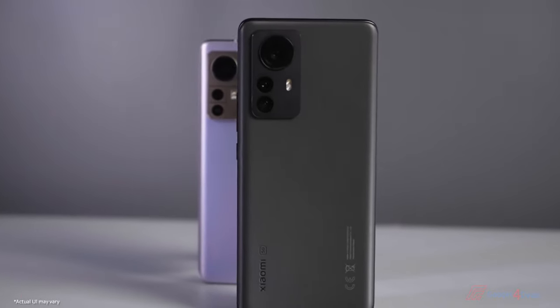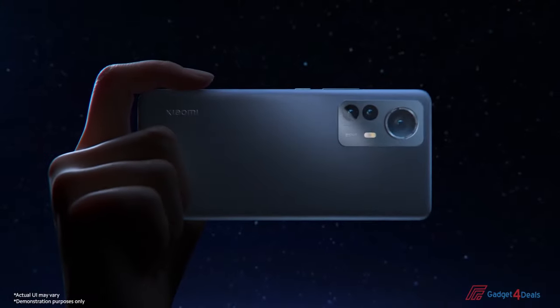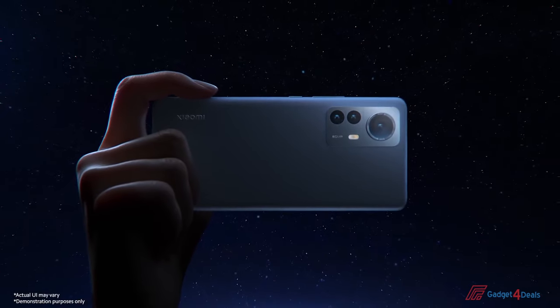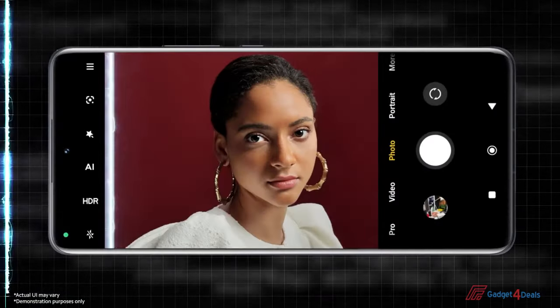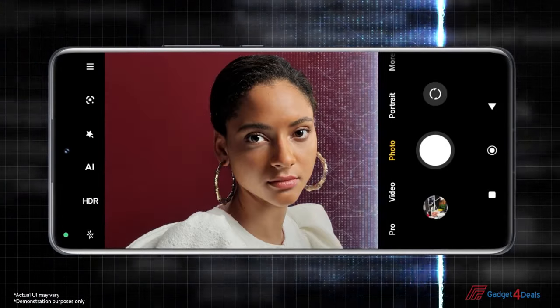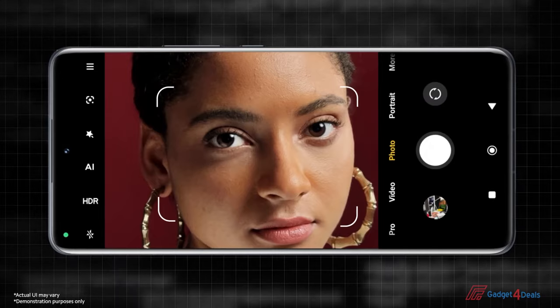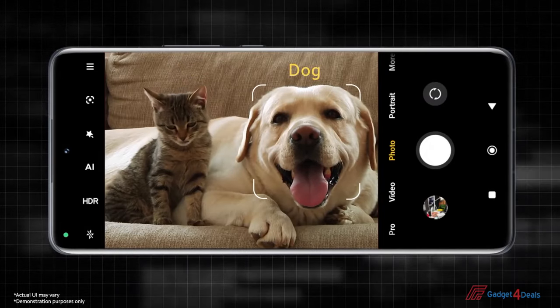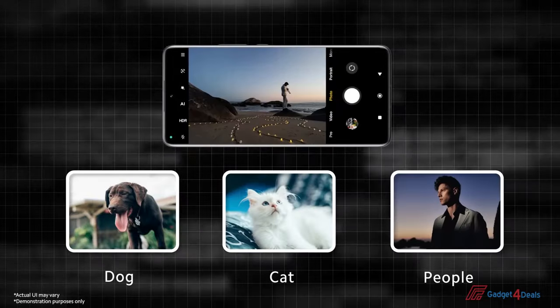With Xiaomi Pro Focus technology and Xiaomi 12 Pro and Xiaomi 12 providing a stable motion tracking focus, you don't need to worry about missing the perfect shots anymore. With motion tracking focus turned on, the moment you open the camera, your phone automatically detects the characters in the frame. Targets can be automatically identified, whether it's the eye tracking focus, a face, a body, or your favorite cat or dog. So how does Xiaomi 12 Pro and Xiaomi 12 recognize people and things during shooting?